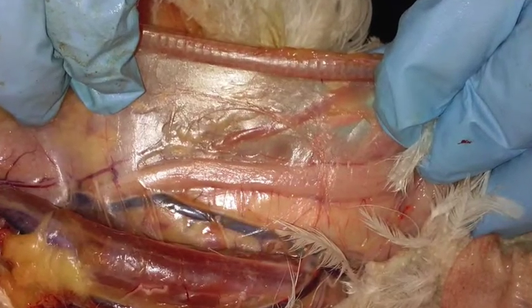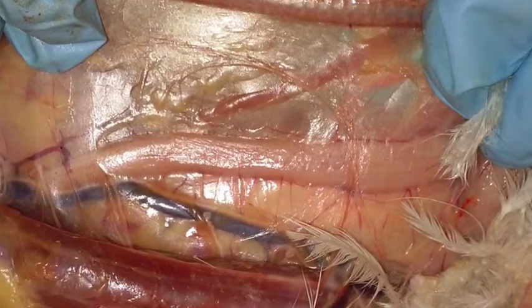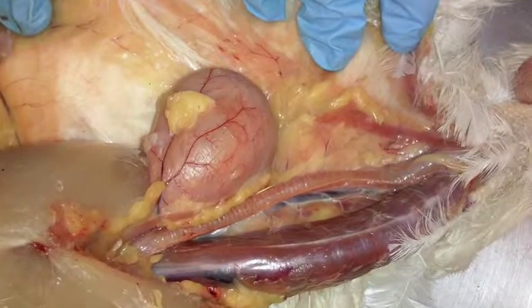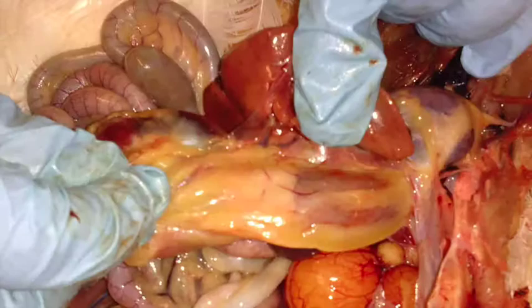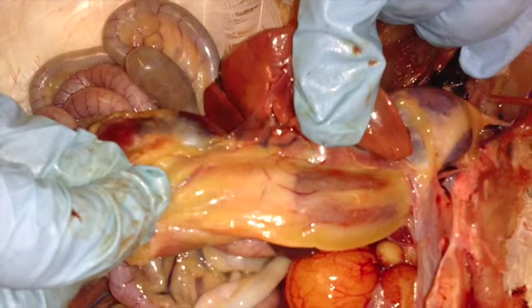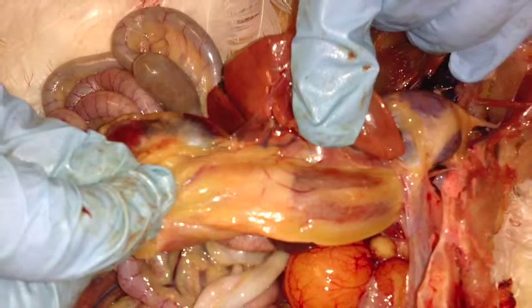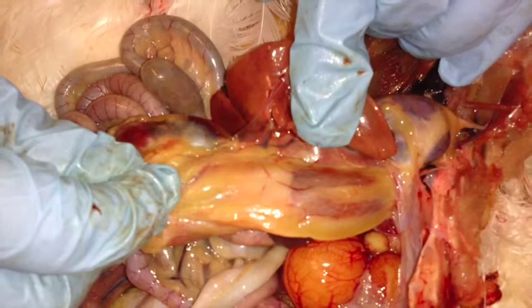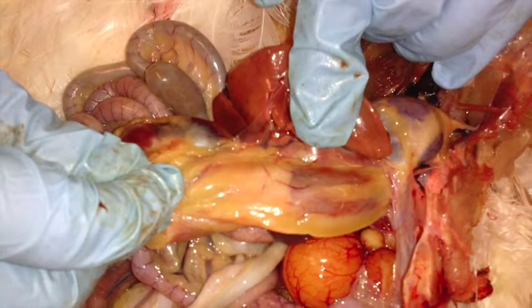Next is the esophagus, a muscular tube that runs parallel to the trachea. This organ serves to transport food from the oral cavity into the crop, a storage sac for food that is located between the esophagus and the proventriculus. The proventriculus is the glandular stomach, which secretes HCl, which has a pH of around 0.7 to 2.3, peptic enzymes, and mucus for digestion. The proventriculus is the first chamber of the chicken's bipartite stomach.